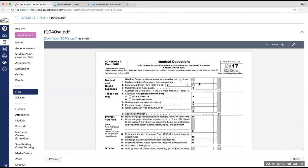Other things that you cannot include in line 1: non-prescribed drugs. So if your doctor says, hey, I want you to take a bunch of vitamin C or potassium or something that you can buy over the counter, since it's not prescribed, it can't be included in line 1. You can't include things that are unnecessary. Say you just want to become fitter, so you join a gym and then a weight loss program to try to generally improve your health, which are both great ideas, by the way. But because they're not really prescribed, and you're not under the care of a medical person, those are not included in line 1.